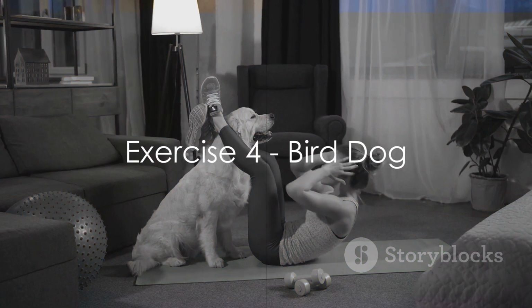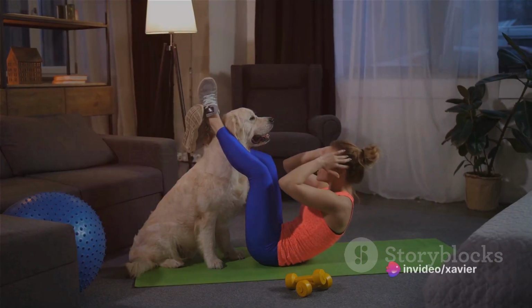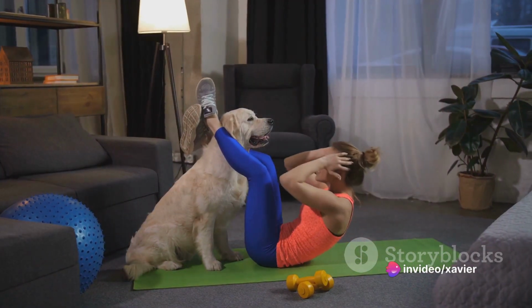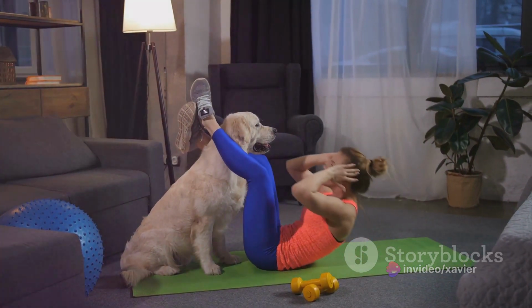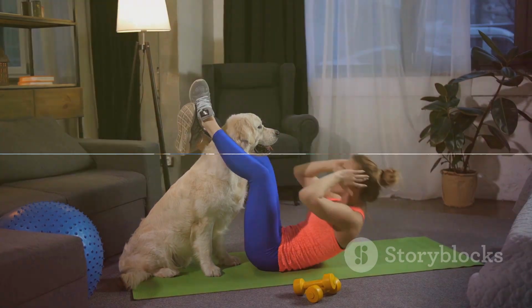Fourth on our list is the bird dog. From a hands and knees position, extend one arm forward and the opposite leg backward. Hold for 5 seconds, then switch sides. This exercise strengthens your lower back and improves balance.